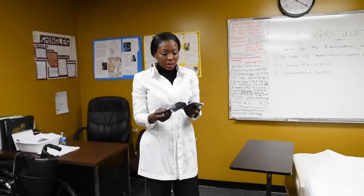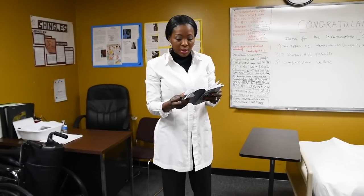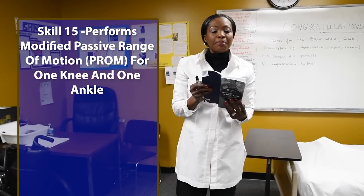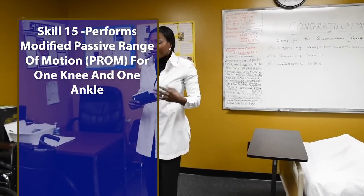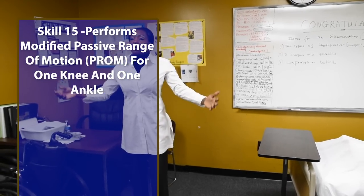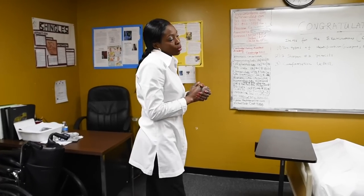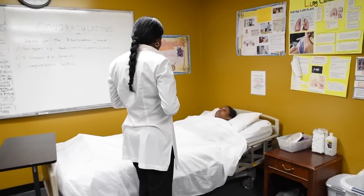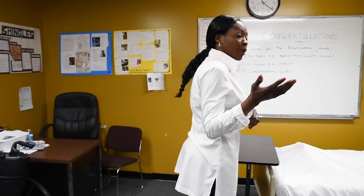So our next scale over here performs modified passive range of motion for one knee and one ankle. Everybody loves this scale. As you guys know, passive range of motion is very, very easy. If you happen to have it, this is what you do. You go to your patient. I'm Miss Nafisa, now I'm here to exercise your knee and ankle. Is that okay with you? For this scale, there are no equipment needed.